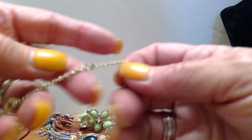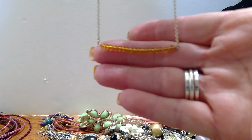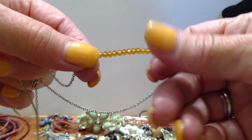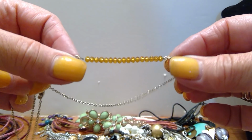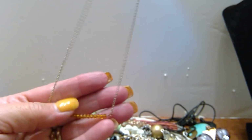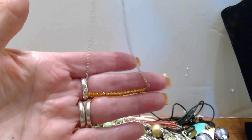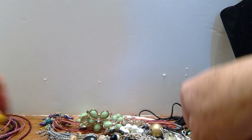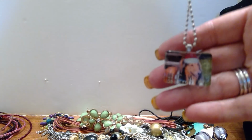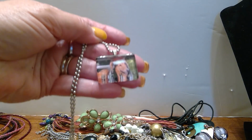And then just this chain with it, which is a really understated necklace. It's just a row of what look like crystal beads. A little bent up, but yeah, just a plain necklace with a little row of gold. They're a pretty gold color. And this I love, which I'm sure my sister Nancy is going to want.